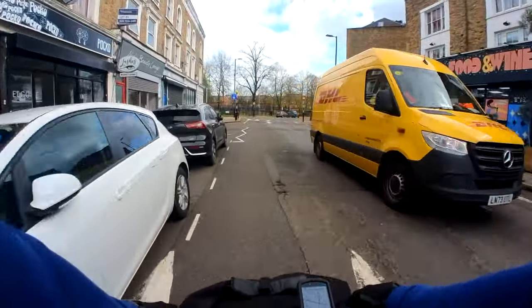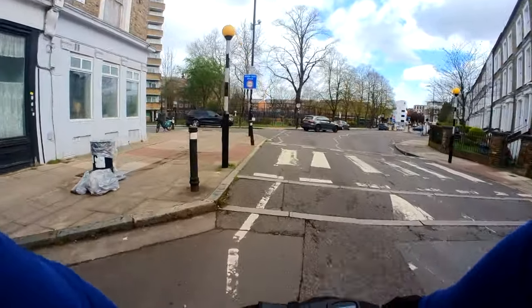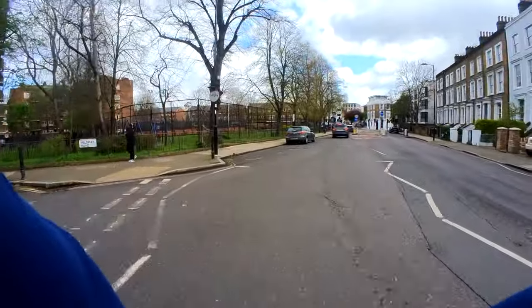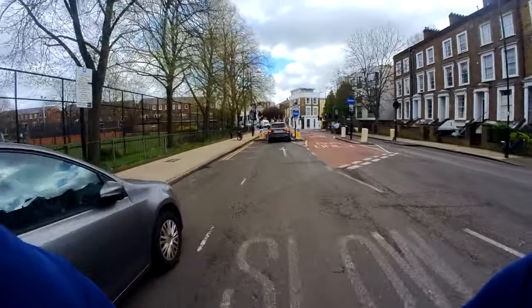I plot the route via Strava, and he's directing you to quiet roads sa Strava, which is good, pero ang daming paikot-ikot.